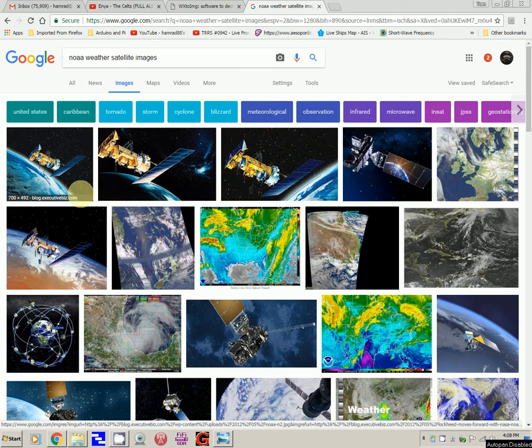And I was able to very crudely capture some weather pictures from space, real time. What it is, there are a number of weather satellites that NOAA puts up. Right now, there are only three that are active, and that's NOAA 15, NOAA 18, and NOAA 19.